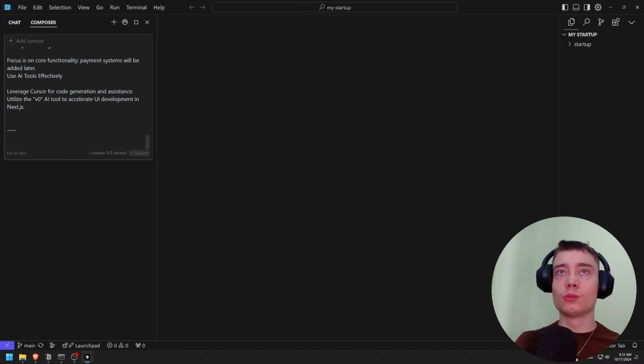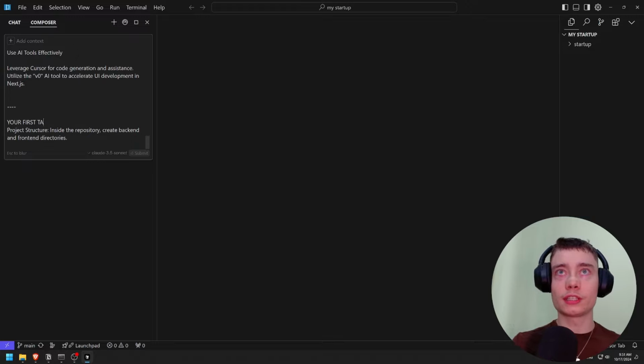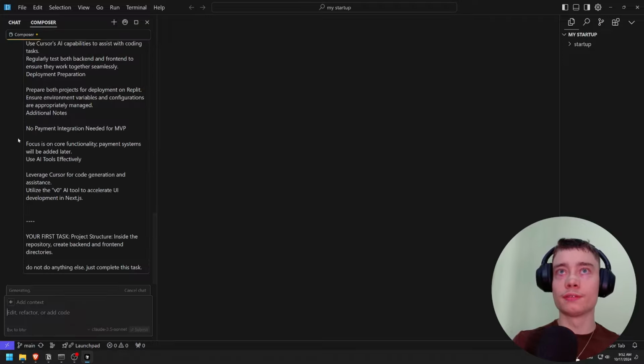Let's get started, right? So, okay, we have the instructions. These instructions basically tell Cursor what we are building. The first thing we need to do is this, project structure, inside the repository and backend, okay? I'm going to say your first task. Boom, and then I'm going to say, do not do anything else. Just complete this task. Enter.